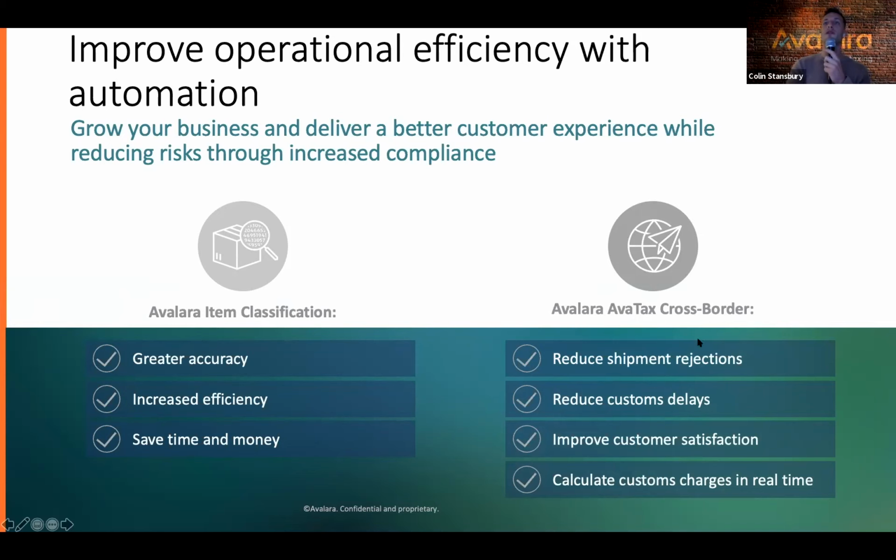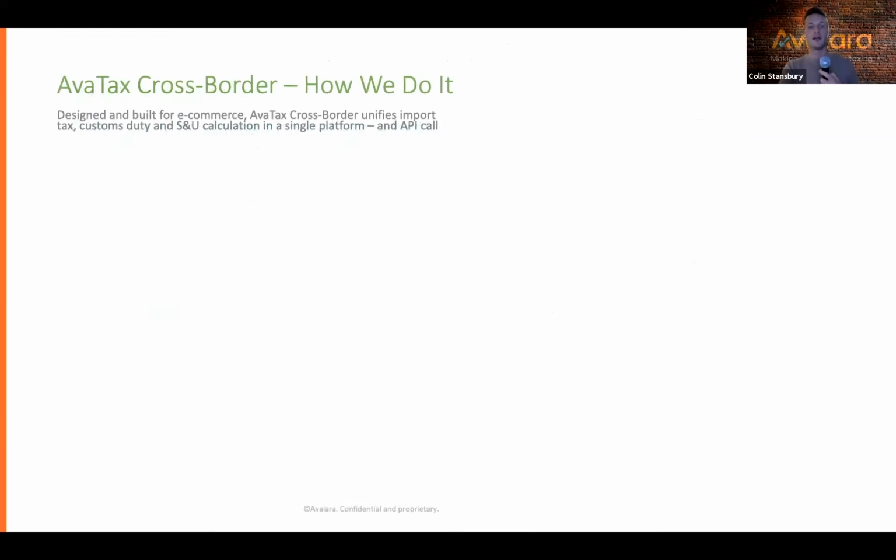And then when it comes to cross-border, you want to reduce shipment rejections, right? You want to reduce customs delays. You want to improve customer satisfaction, and you want to calculate customs charges in real time, because the customer is first. They are the ones that matter. And if they have a poor experience and you're looking to go into a new country, you want to reduce the cost of customer acquisition. Having returns, having rejections, having customers who are angry and go on social media and tell you all about it, well, then you're going to have a big problem if you're not able to provide full transparency, right?